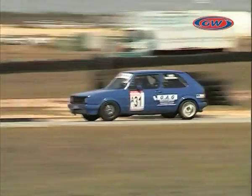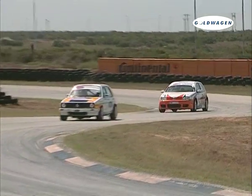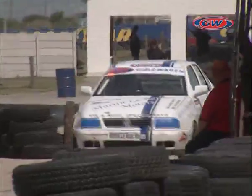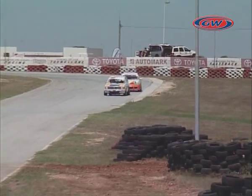That's the end of the day there for the Economides, who's led from the start and had no problems until that car just packed up on the main straightaway. But out in front, we've still got Jason Finney. He's now under pressure from Wayne Masters. Wayne can't believe his luck. He's gone from 4th to 2nd by default almost. And Clayton LaRue out. That was the problem.